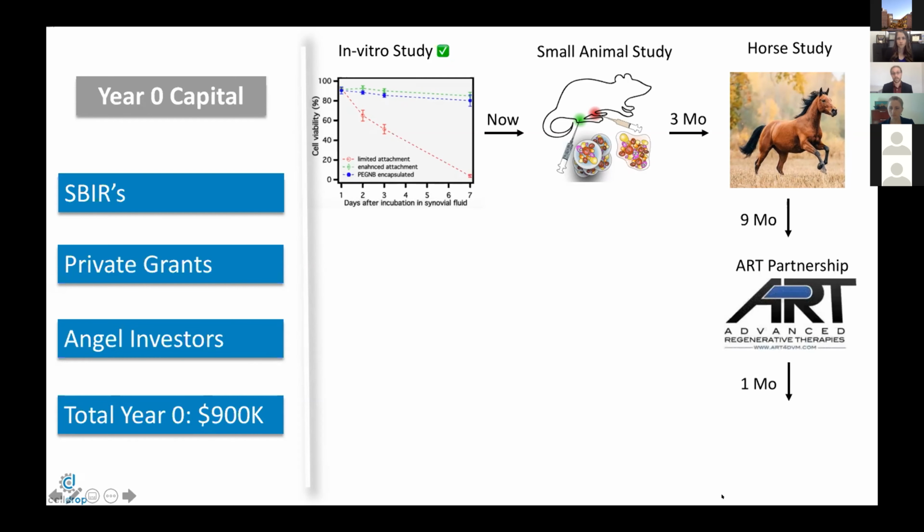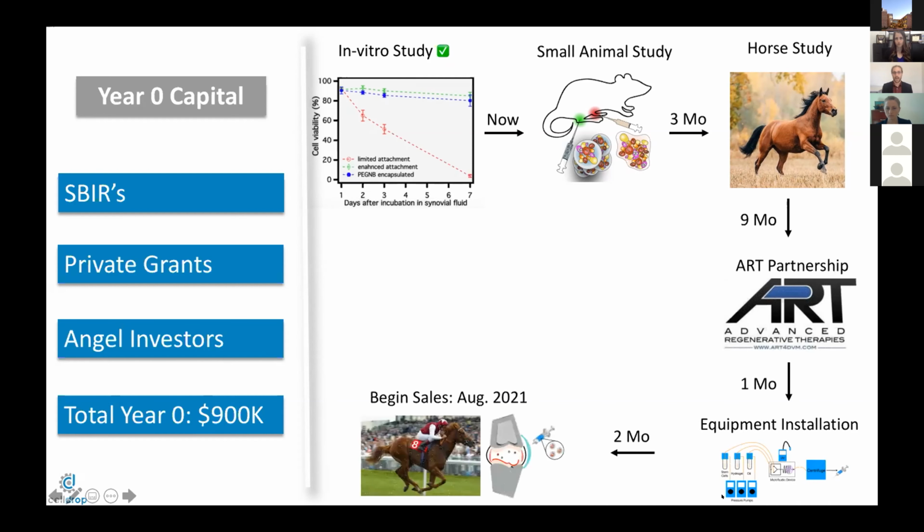At the conclusion of this, we plan to initiate our partnership with ART, install the necessary equipment in their existing laboratories where they culture cells, and from there, we can begin sales. Now, if we are able to raise the necessary money to conduct our small animal study immediately, we estimate that we can begin these sales approximately August of 2021. For this reason, we're asking the Elbogen competition for $10,000 so that we can immediately conduct this small animal study.